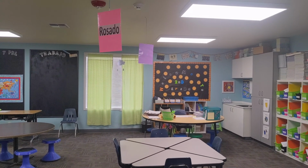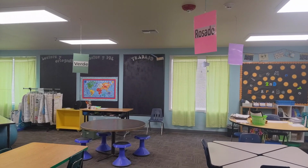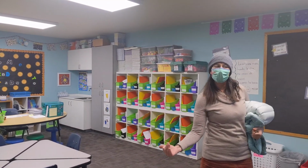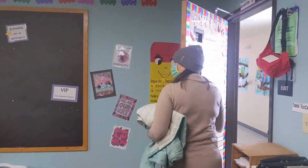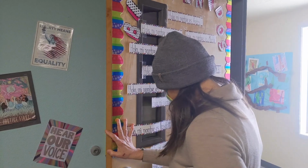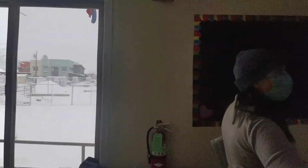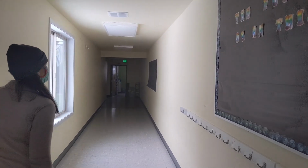This is 2nd grade. You may notice something about the colors of our school. The walls and the main colors of the school are blue and green, which of course represent our earth. And being an international school, that is one of our big focuses. And it's nice to have some color on the walls, for sure. Usually when we have our students, we've got tons of artwork and student work, you know, all over the school, which is so fun to see.